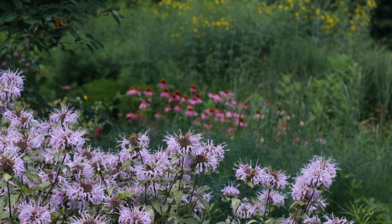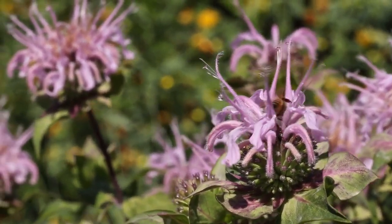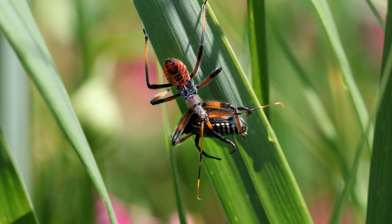This is Monarda fistulosa 'Claire Grace'. And you can see why bee balm is called bee balm. It's beloved by both the honeybees and the native bees. Another example of one of the cool predators you'll find in the pollinator garden. This is a wheel bug nymph. A wheel bug is our largest assassin bug, and it's eating a Japanese beetle.